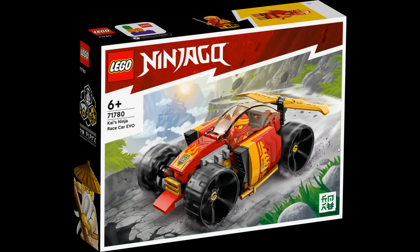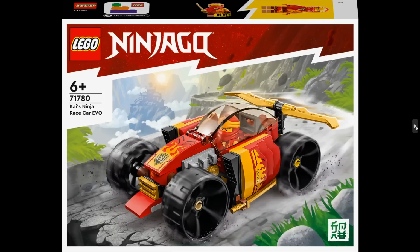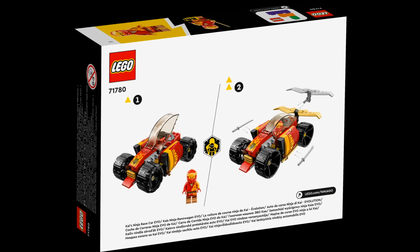We have Kai's Ninja Race Car Evo here. This thing is tiny but cute. I honestly quite like it. I wish there was a bad guy in this set, would give it more of a purpose, because without a bad guy, I don't know how many people are actually going to be buying this set. But it looks fun, and I don't know, it just looks cute.